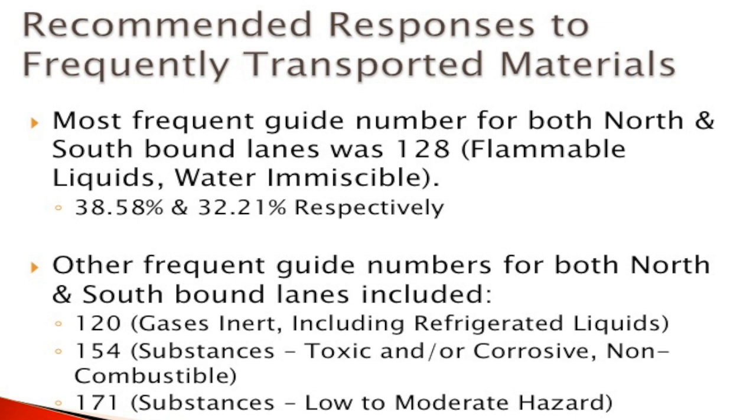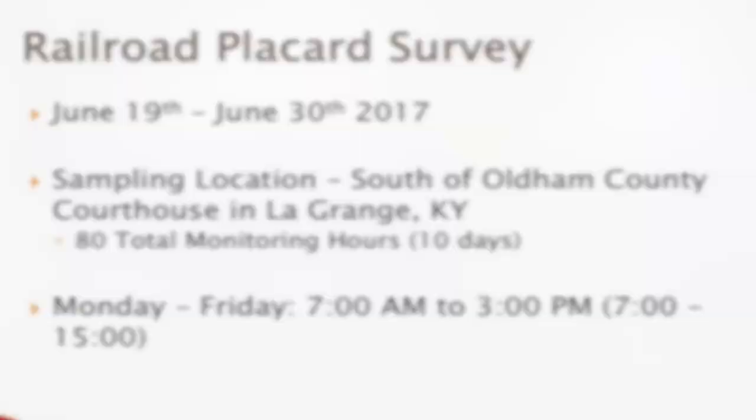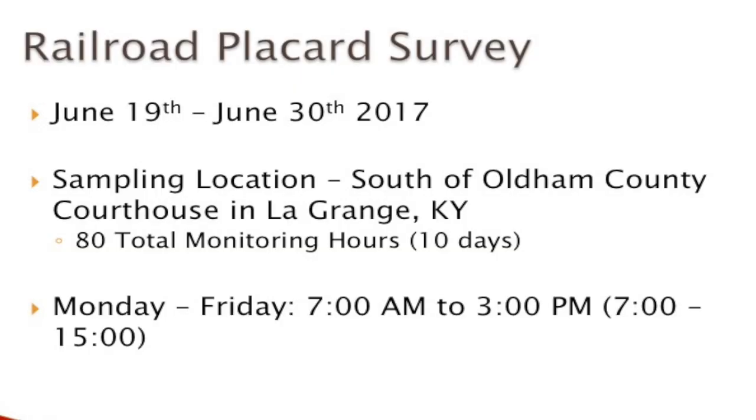Other frequent guide numbers that we saw for both north and southbound lanes included 120, which is gases, including refrigerated liquids. We saw 154, which is substances that are toxic and/or corrosive but non-combustible. And then 171, which are substances that are a low to moderate hazard. So this is moving on to the railroad. That was the main things we saw for I-71. We'll bring this all together more in the fixed facilities part at the end.